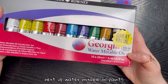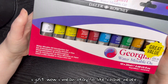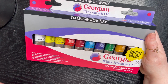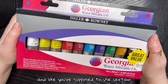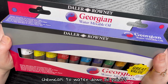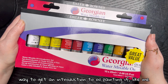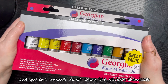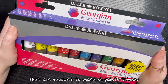Next up, water mixable oil paints. I just, wow. I mean, okay, I have never used oil paints before, so it's brand new territory for me. But even I know that oil and water don't mix, and you're supposed to use certain chemicals to water down oil paints. So I was really excited when I saw these, because they seem like a really great way to get an introduction to oil painting if, like me, you are new to it and you're anxious about using the various chemicals that are required to make oil paints thinner.